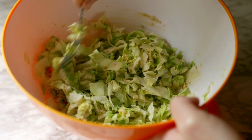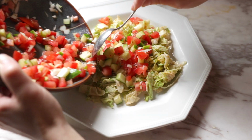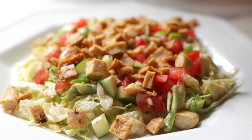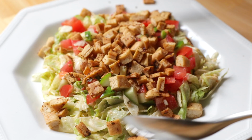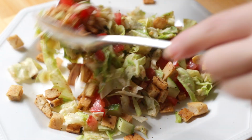I tossed the lettuce in our hummus dressing, and then I added some of our marinated cucumber and tomato salad, as well as our baked pita croutons. This was just a really delicious and refreshing salad for lunch.